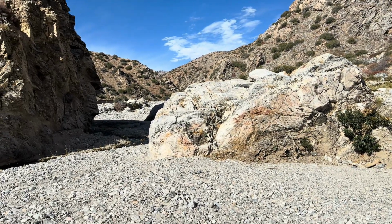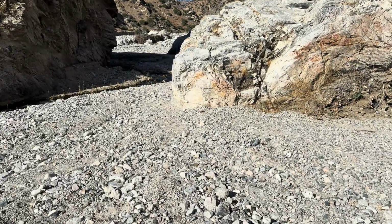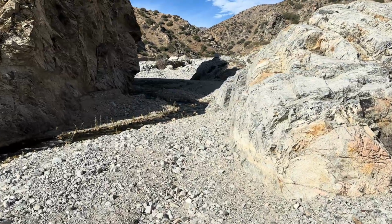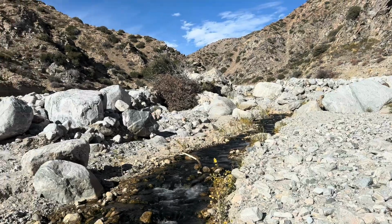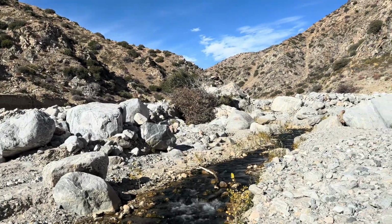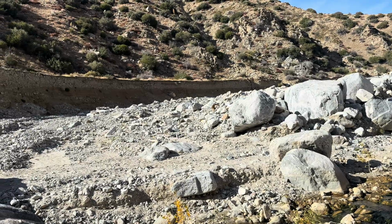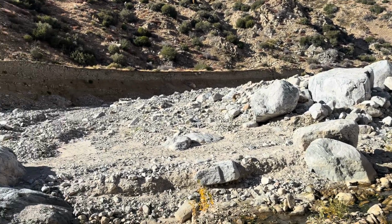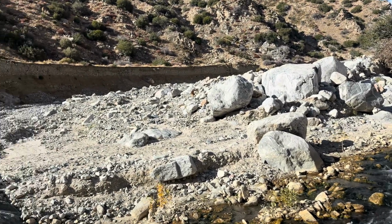It's just to my right. I'm going to follow this up here. There's a gap. So, follow the creek up through those boulders, or come off near that wall and arc around. That looks like better walking material there. So I'm going to try this on the left.